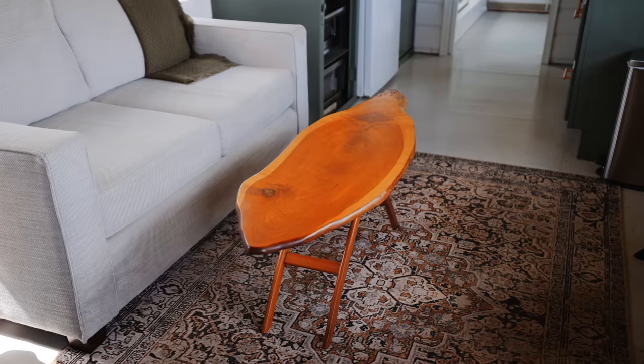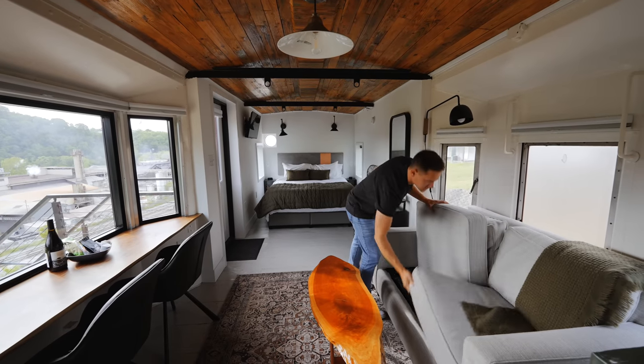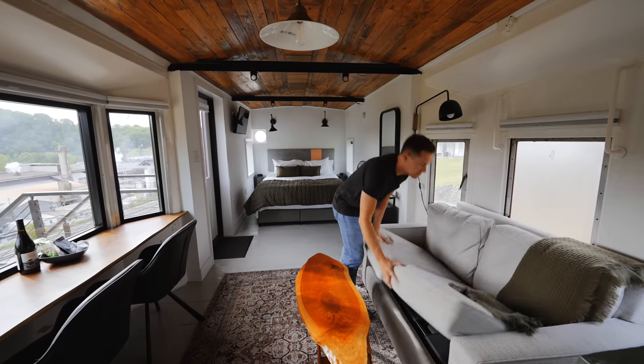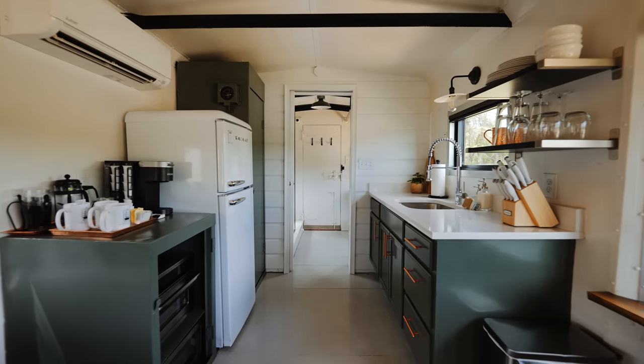Nice wood coffee table, and the best part about this seat, it converts into a bed. So we can open it up and you can pull it out, and I have two beds in this Airbnb. And then we continue along, plenty of space to walk around. We enter into the kitchen space.